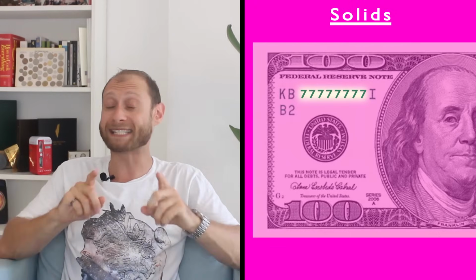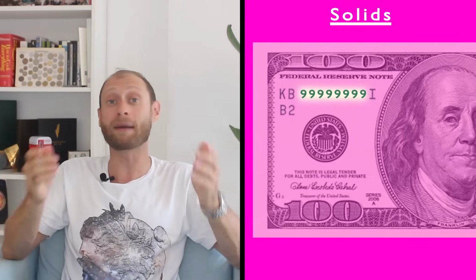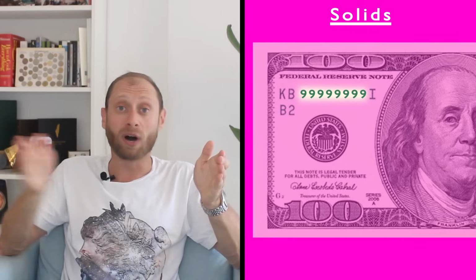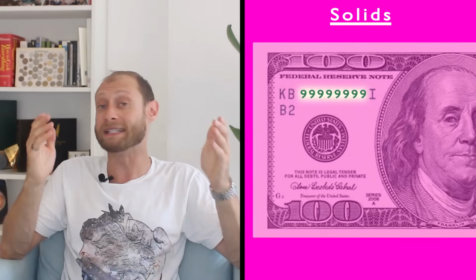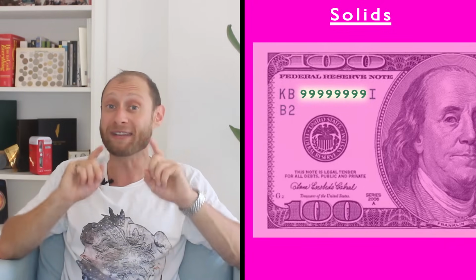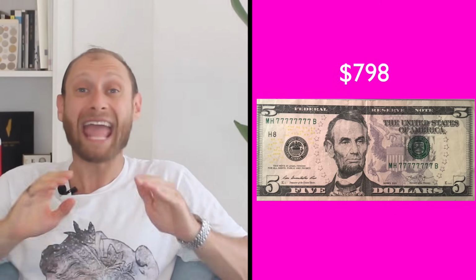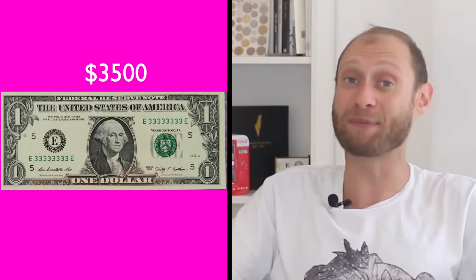Those are exceedingly rare, because there can only be 10 of each per run of bills. That means all zeros, all ones, all twos, all threes, all the way up through nines. So there's literally only 10 per print run at most, and that makes them worth a lot of money, even in super, super ratty shape. This crumpled up $5 bill with solid sevens sold for nearly $800. But this pristine $1 bill with solid threes sold for $3,500. Not too shabby at all.